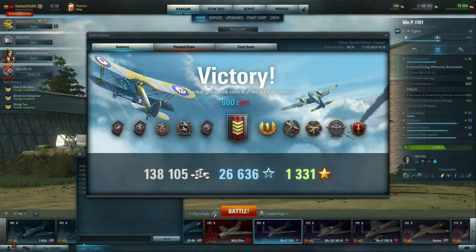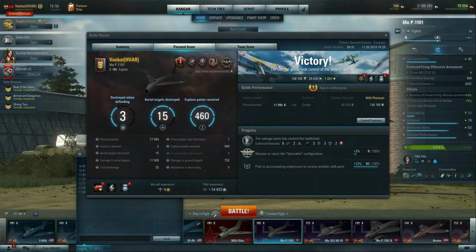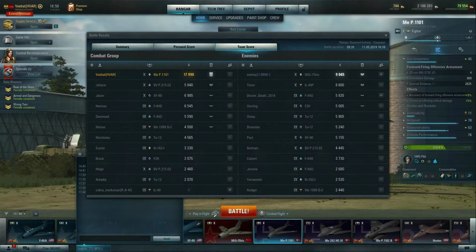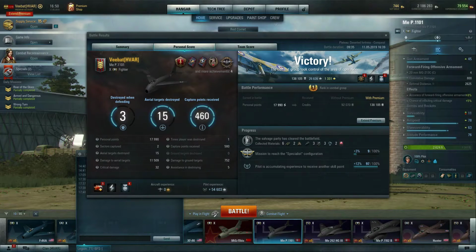But we do know that the MiG-15 has the ability to pump out a lot of instantaneous damage with a really high crit chance. Nearly have another pilot skill, that would be nice as well. We managed to get 54,000 experience for that pilot in this case, and 17,990. That is a fantastic personal point score, and I'm very happy with it. It does not hurt that we had a ×5 weekend going on, so we were able to get quite a bit for our pilot experience.